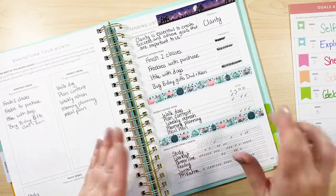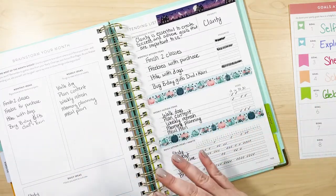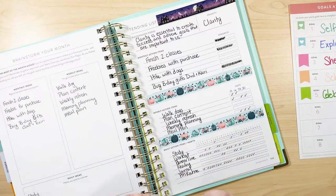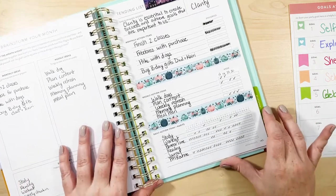The walk with the dogs, again, something that didn't happen. Planning my content. It was rough keeping up on that, but it was something I was able to do. Weekly refresh didn't happen. Memory planning didn't happen. The meal planning is something we're still working on, but that was going all right.